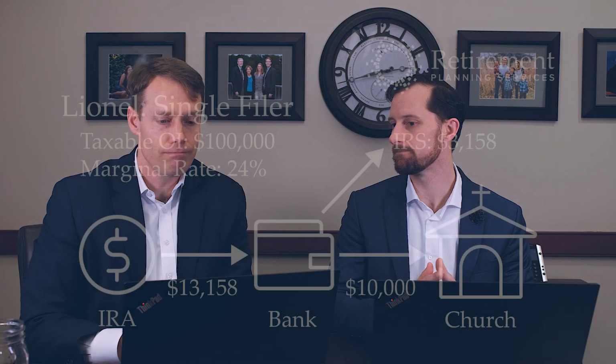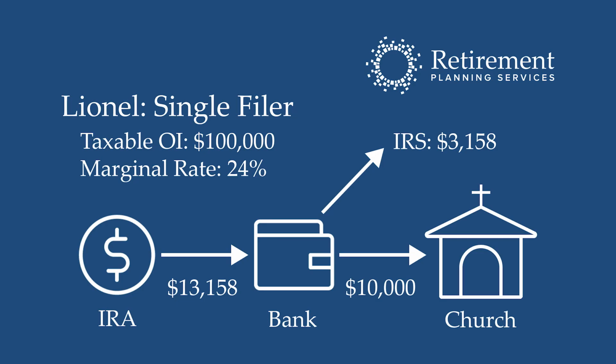Okay. So let's walk through some examples of just how a qualified charitable distribution can help a client out. Now, if Lyle wants to give a tithe of $10,000 to his local church, then he'll need income of roughly $13,158 pre-tax so that he can then pay the federal government $3,158, leaving him $10,000 after tax to donate to his church.